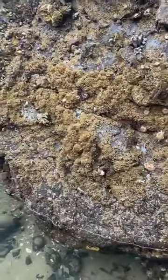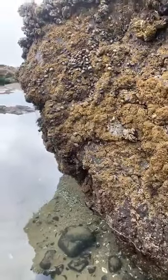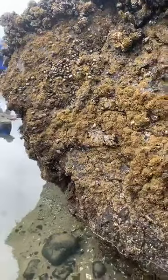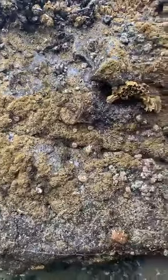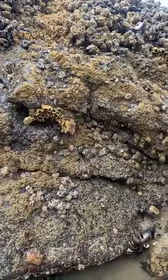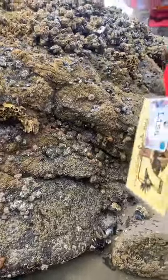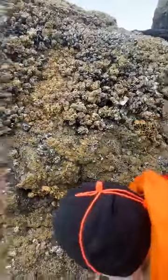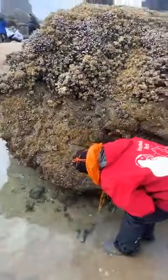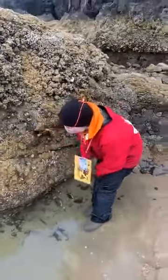Are you seeing any color? Lots of snails. I think we're getting skunked on this one. We might not be able to bag this nudie today. But that doesn't mean we won't be able to find it again. Okay, not finding it. And they're super cool because even though they're very small, they have a very strong radula that breaks open the barnacles and they consume them.